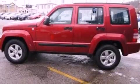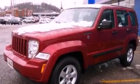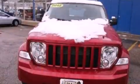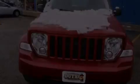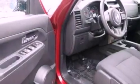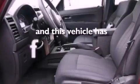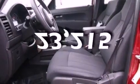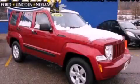The following features are also included: air conditioning, cruise control, full power accessories, a six-speaker audio system, privacy glass, dusk-sensing headlights, an anti-lock braking system, driver and passenger front airbags, keyless entry, and this vehicle has fewer than 24,000 miles on the odometer. Please call today to reserve this vehicle for a test drive.